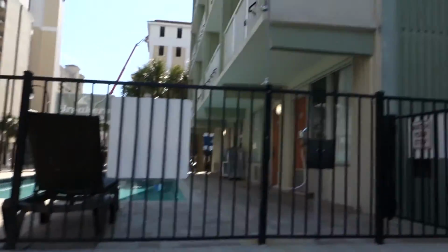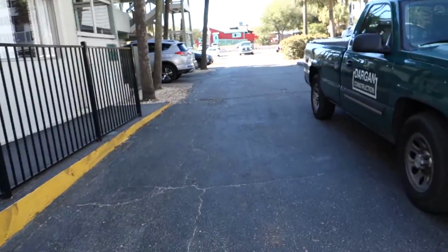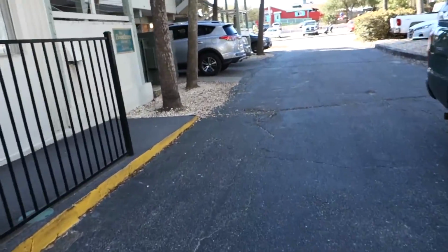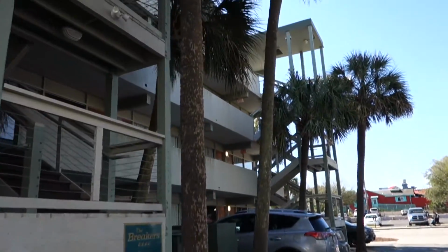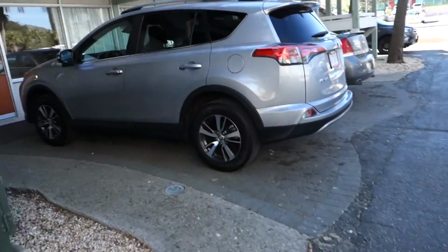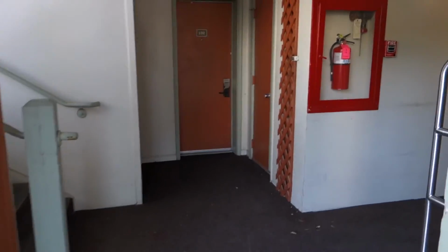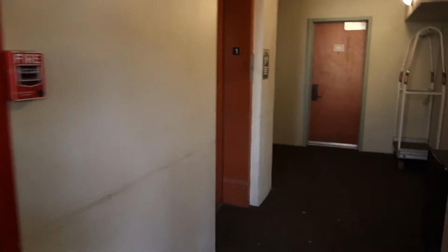This is gonna be the elevator at the never before filmed Dunes building at the Breakers Resort in Myrtle Beach. This building looks pretty old. I wonder what's in here. Let's see. Yes, we got a vintage elevator here.